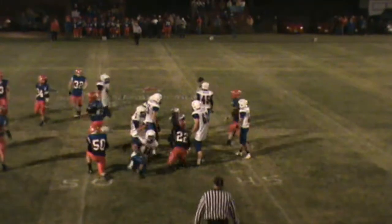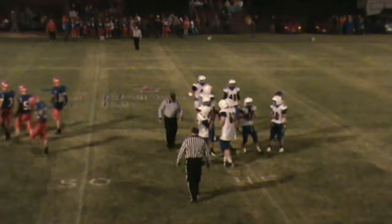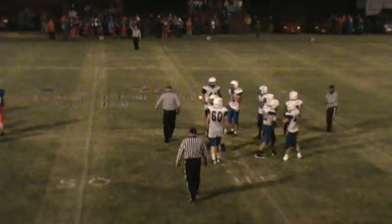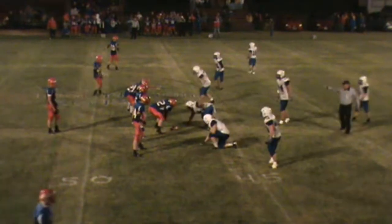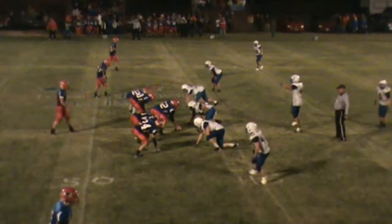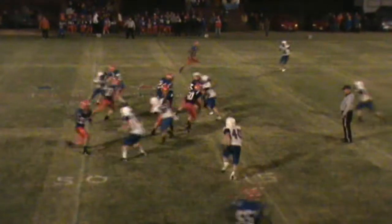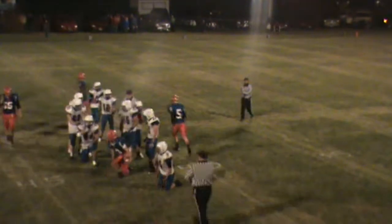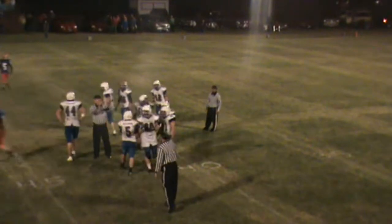And now there's going to be a whistle and a flag before the snap. And the flag on the play, and that's going to be an encroachment against the Patriots. First and five following that encroachment penalty. Fred Holt for safety gets the tackle at the 40-yard line.